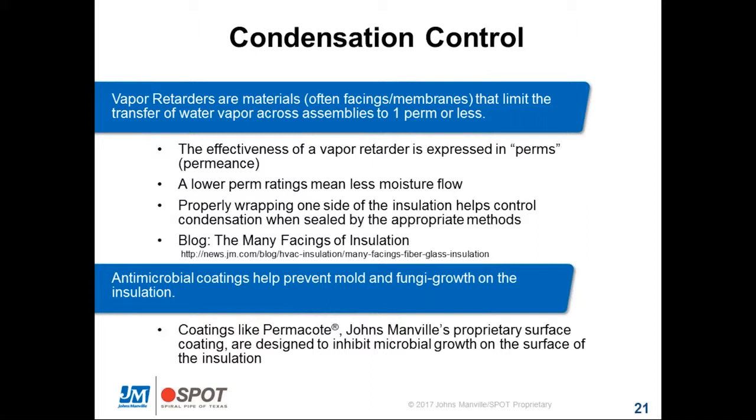When it comes to thickness selection for condensation control, obviously duct liner is an important product where thickness matters. One of the nice features about duct liner is antimicrobial coatings, which help prevent mold and fungi growth on the insulation. Coatings like Permacoat, Johns Manville's proprietary surface coating, are designed to inhibit microbial growth on the surface of the insulation.